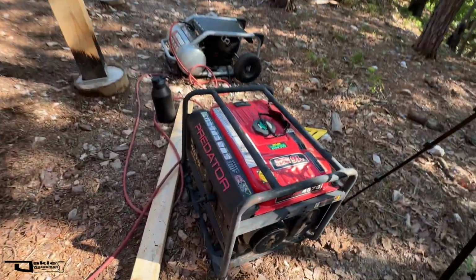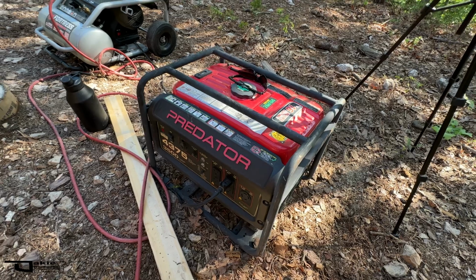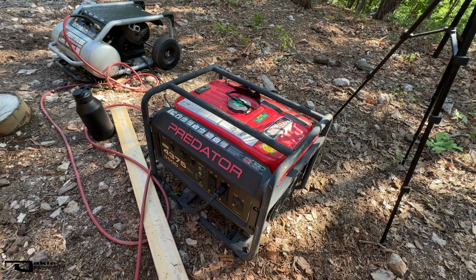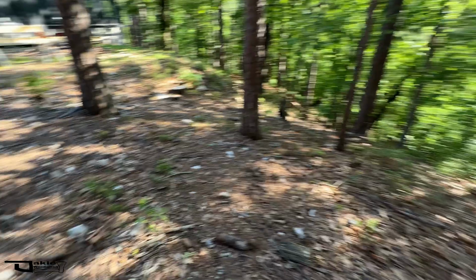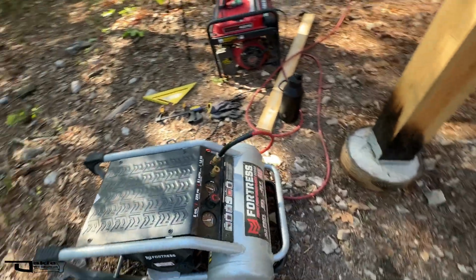Any of you ever have a question whether or not the Harbor Freight generators are any good? I've had this for a few years now. I have honestly not taken care of it. Oftentimes my wheelbarrow is stowed on top of it just to keep it a little bit dry. This compressor, I really do like.